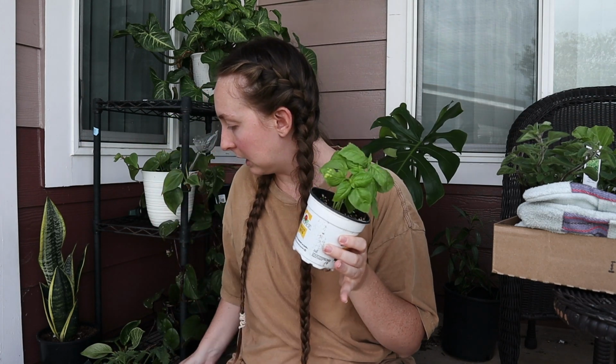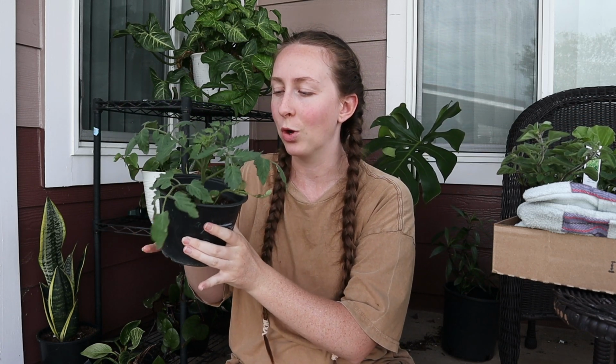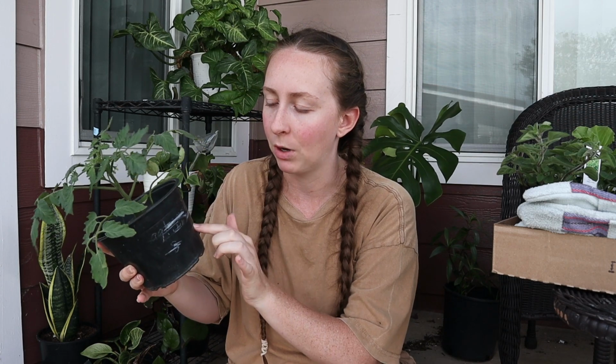But I also got some basil, which I'm going to plant in with the tomato. This tomato re-sprouted from our garden bed from last year, and I honestly don't know which tomato it is because we got a red and a yellow one, and so I will not know until it starts producing fruit, and it's already got some flowers.